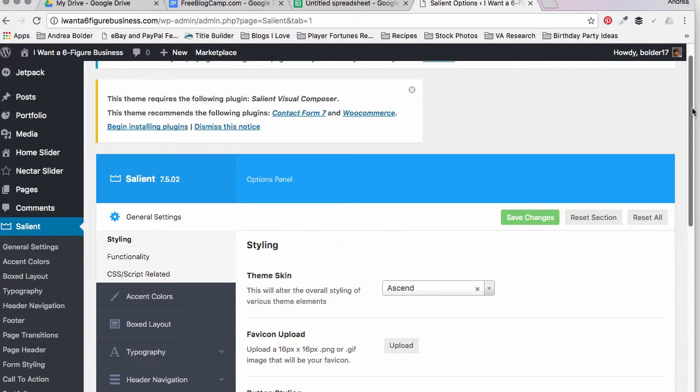And again, you'll need to take time to really read over the instructions and the documentation provided by the theme's maker. So you actually may want to just leave your theme settings how they are right now and then complete the free blog camp so you know how to use your menus and your widgets and all the other features. And having this knowledge will actually make setting up your theme even easier.